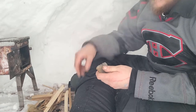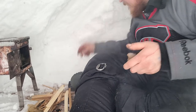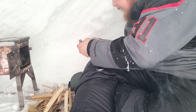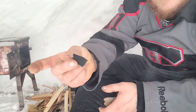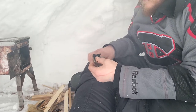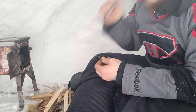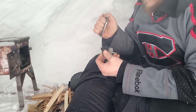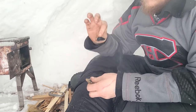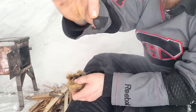That's way too. There's that char cloth. There it is.